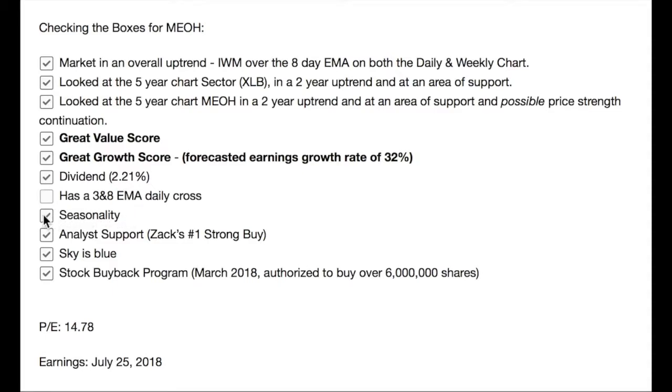It does have seasonality in its favor. We looked at the seasonal chart. It's coming into that seasonal favor time. It's got analyst support. We looked at FinViz. It's also a Zacks #1 strong buy, as indicated in the article I will include with today's video. We talked about sky is blue, no overhead resistance. Should Methanex move higher from here, there's no resistance overhead.